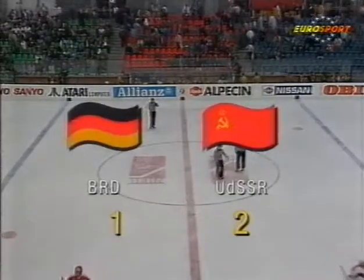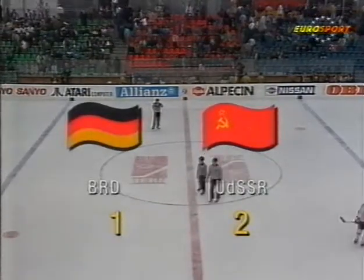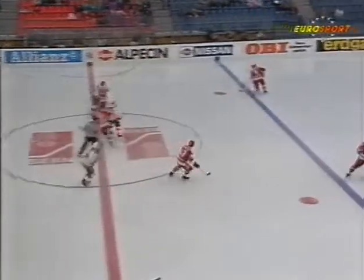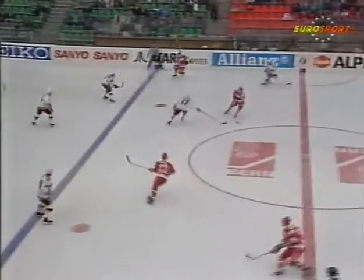Well, a gutsy performance here in the first period by the Germans. They seem pumped up, and the crowd is well behind them. The West Germans are playing a good game here. They've got to keep it up. I see even the Canadians are sitting with the West Germans. They would like to see the West Germans with a victory over the Soviets. Still a lot of ice hockey to go, though.